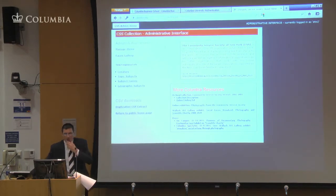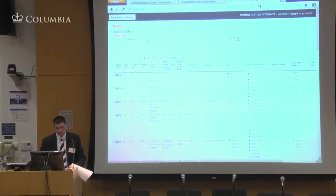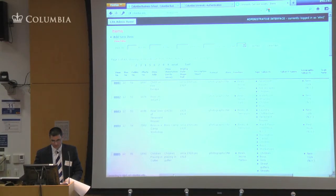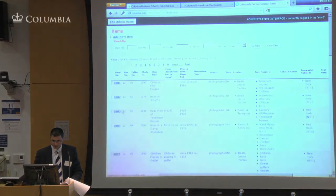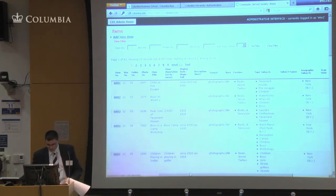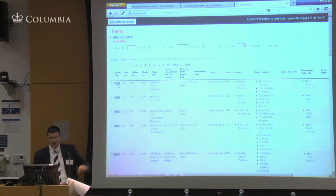Okay. So let me show you how we manage the items. That's interesting. Why doesn't it appear so the photos appear on here? Like that part's cut off. No, it's over to here. It should be. Should be over here. I'll go in there anyway. There's usually a little thumbnail of the photo in there.